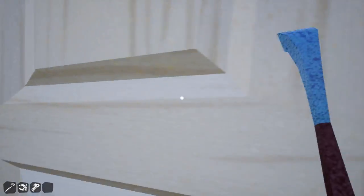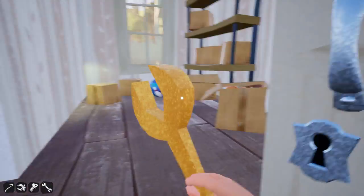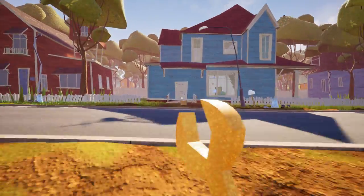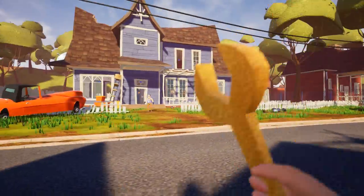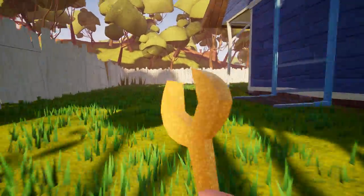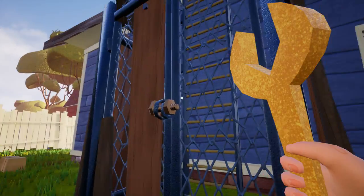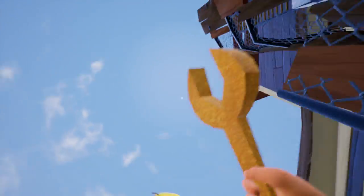Okay, the lockpick disappeared. Don't know why, but it just did. Okay, run! Nice try, neighbor! But it looks like I'm gonna get in your house again. So there's a wrench. If you see a screwdriver or something, there you go. That's all you gotta do.